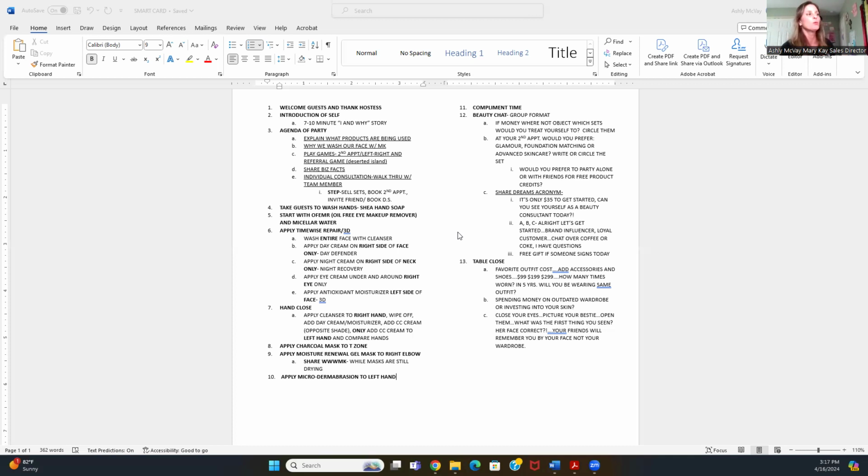All right. So once we wash the entire face, we're going to apply the Day Defender on the right side of the face. Right side of the face only. Then we're going to apply the Night Recovery on the right side of the neck only. Then we're going to apply the eye cream under the right eye only. And then we're going to take the moisturizer, if it's the Miracle set, the antioxidant moisturizer, and apply it to the left side of the face.